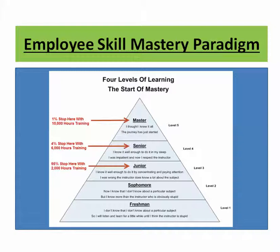About 1% of all accountants and every trade out there have the 10,000 hours of training. This is what I call the mastery level. I thought I knew it all. I discovered the journey has just started. And let me tell you, I have way over 10,000. I won't tell you how many, but it's way north of 10,000 hours of training. And every year, I devote at least 100 hours, sometimes more, to additional training and classroom instruction.